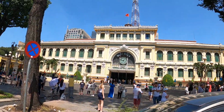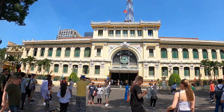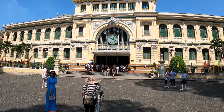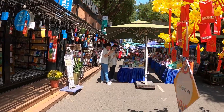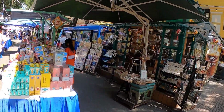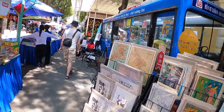Still a post office. Look at that, what a building. And even this is closed. Well, it looks like we're on the actual book street then. This is not just for Tet, this is a permanent thing. Lots of book cafes and bookshops on here.